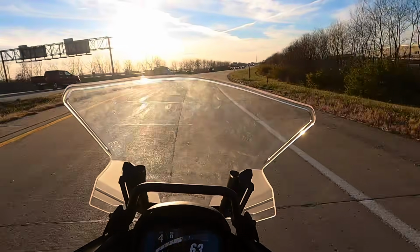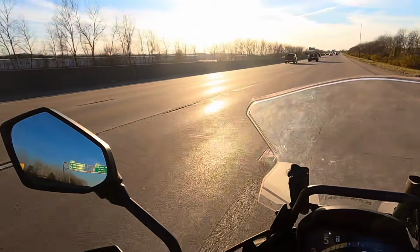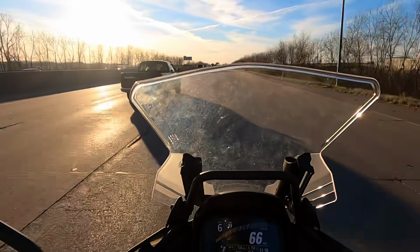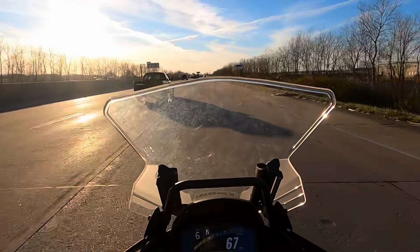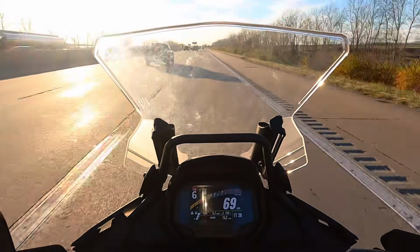Yeah, it's got plenty of guts. Plenty of guts. And I like the high up riding position, it's nice. You know, like the V-Strom or the VFR 1200X Cross Tour. You're sitting up high. Now I will say this is up all the way.